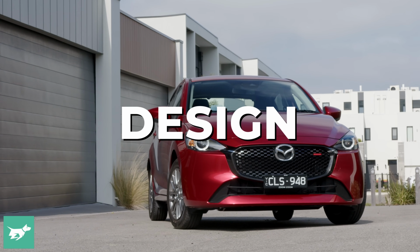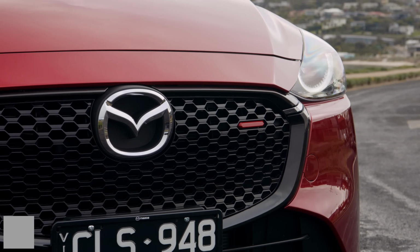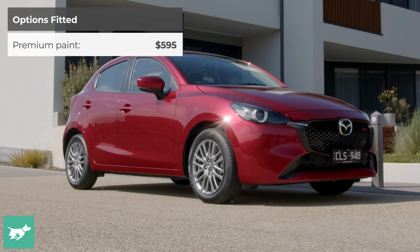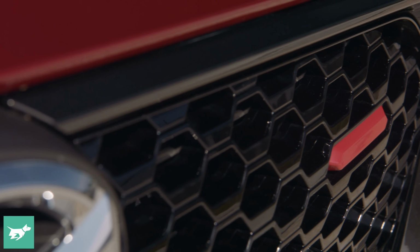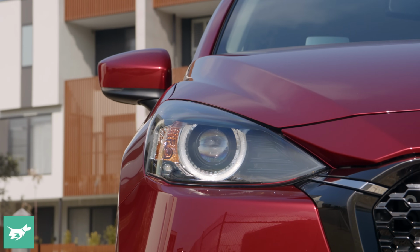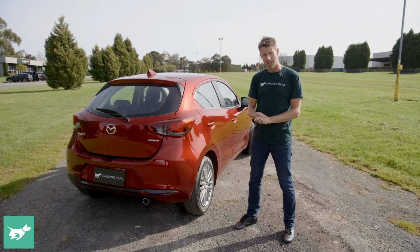The entry-level Pure model has a very cool single panel across the grille, and it's actually a shame it doesn't go across every variant of the new Mazda 2, because it does look almost like an electric car and it's quite funky, and also you can get that in black or color-coded depending which color you go for. This being the Evolve grade, it's got what Mazda call a sportier black grille. Still looks pretty good. That's changed. The bumper's new for 2023, as are LED daytime running lights as standard. There's not a great deal to report if we look at the back end of the refreshed Mazda 2.